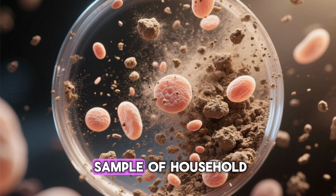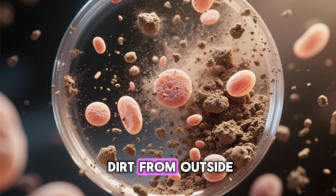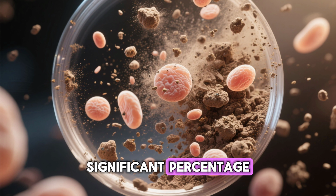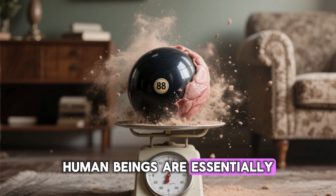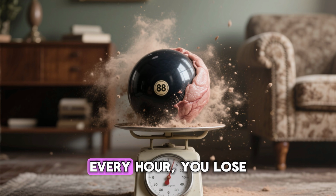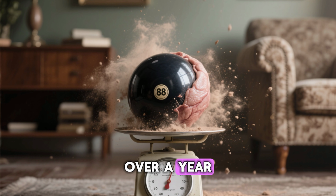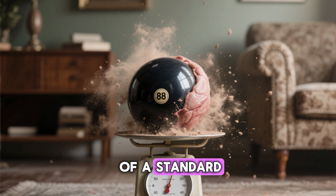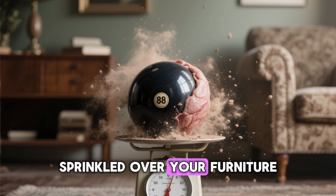If you analyze a sample of household dust under a microscope, you won't just find dirt from outside. Depending on the study, you will find that a significant percentage of that gray fluff is actually you. Human beings are essentially shedding machines. Every hour, you lose about 200 million dead skin cells. Over a year, you shed roughly 8 pounds of skin. That is the weight of a standard bowling ball, ground up into a fine powder and sprinkled over your furniture.